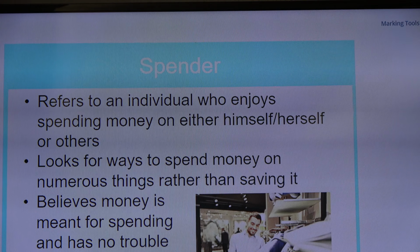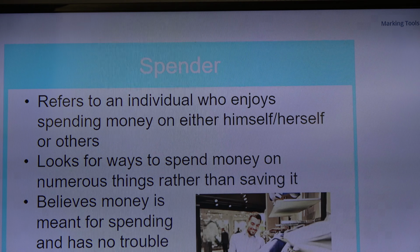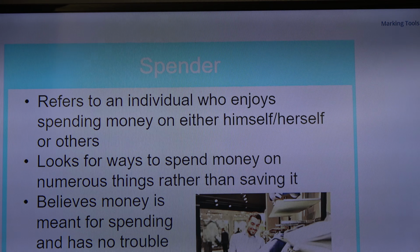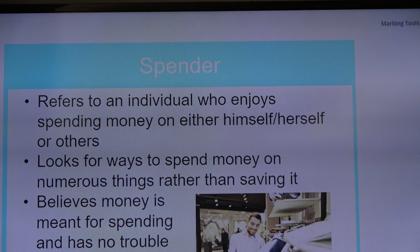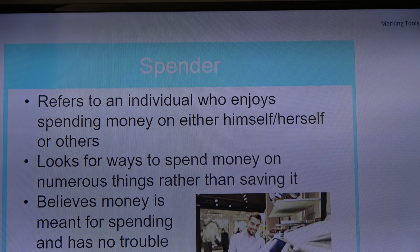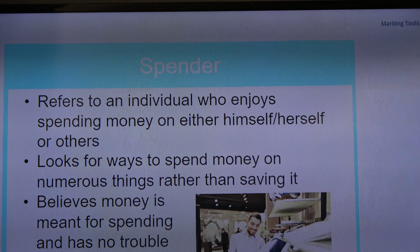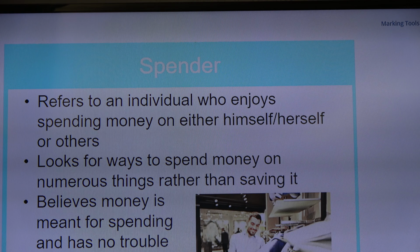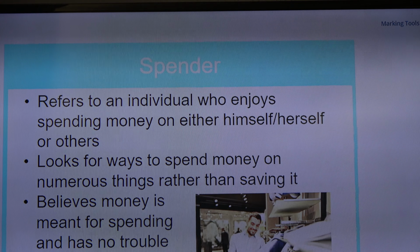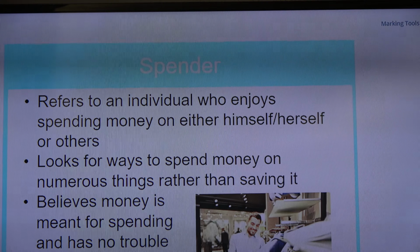And then there are spenders. This refers to an individual who enjoys spending money on either himself or others. They like to go shopping, they like to buy things, and it gives them gratification to spend money. You get your paycheck, and you've heard the term burns a hole in your pocket. They want to spend it, even if it's to buy things for other people. Some people like to give gifts, but they like spending money, and they believe that money is meant to be spent. You might hear one of these people say, well, you can't take it with you when you die, so let's just enjoy life while we have it and spend it.